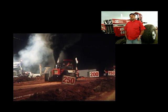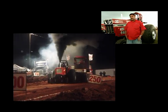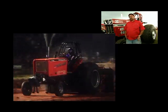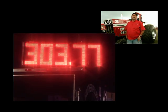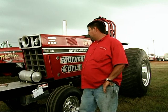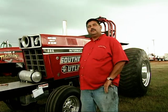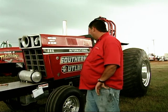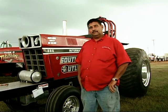And what will the winner take home tonight? It varies according to the class. Anywhere from $200 to $500 to win a class. So we're not in it for the money. We like to pull. We like to track the pull. We use Lucas Oil treatment in our engine for oil stabilization, and use their treatment also in the rear end transmission.